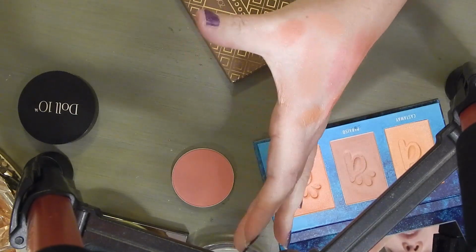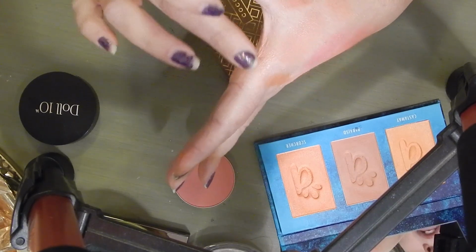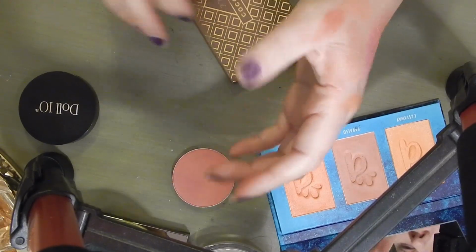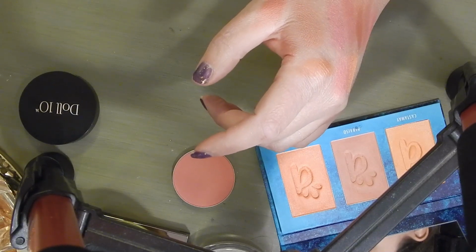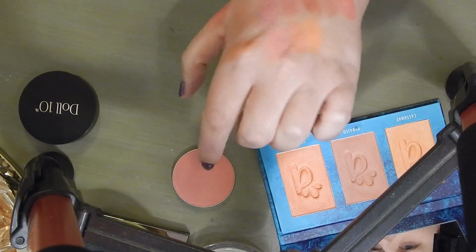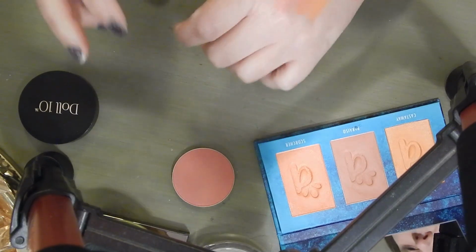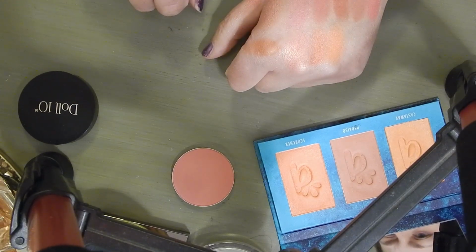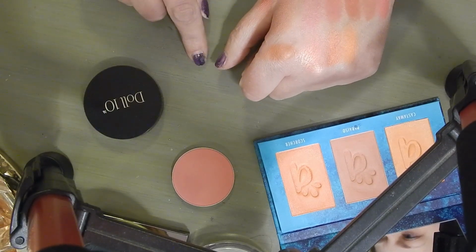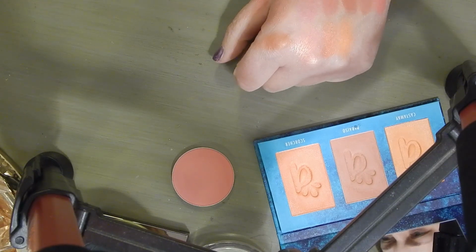That's very similar. I don't know if you could see, I swatched it right there in a bad spot. Well, I don't know. Do I keep it? I don't know. This is my only cream blush. Maybe I keep it. I'll keep it for now.